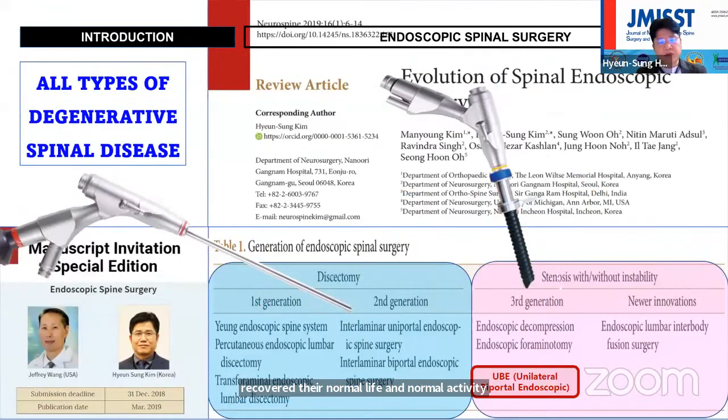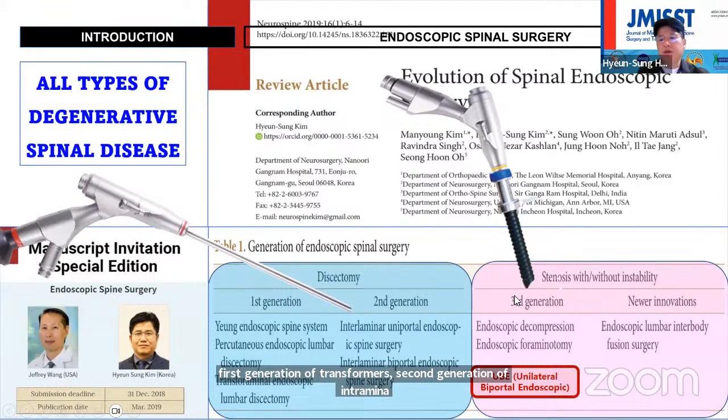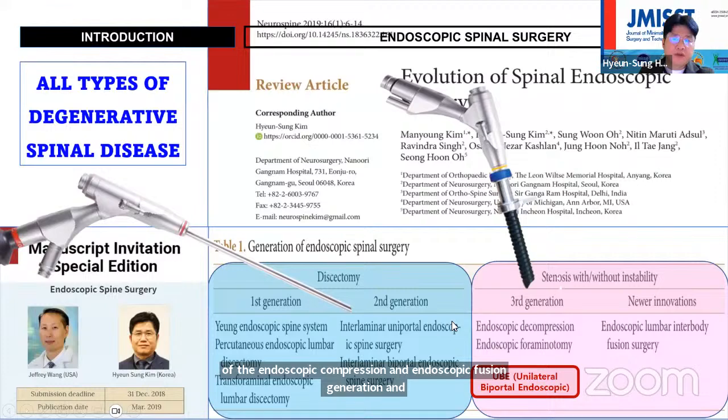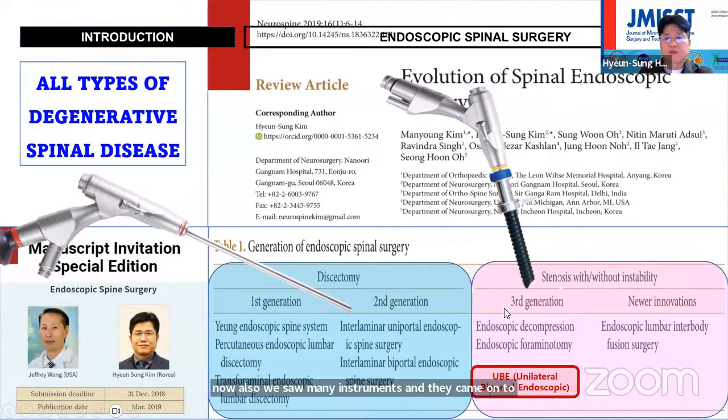Fortunately, endoscopic spine surgery has developed so much, and it is well known that it can be divided into generations of endoscopic discectomy: the first generation transforaminal, the second generation interlaminar. Now we are going into the third and fourth generations of endoscopic decompression and endoscopic fusion. Many instruments and equipment have also developed sufficiently to support this endoscopic decompression and fusion.